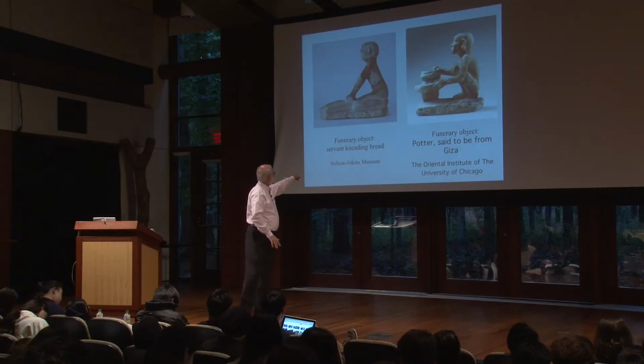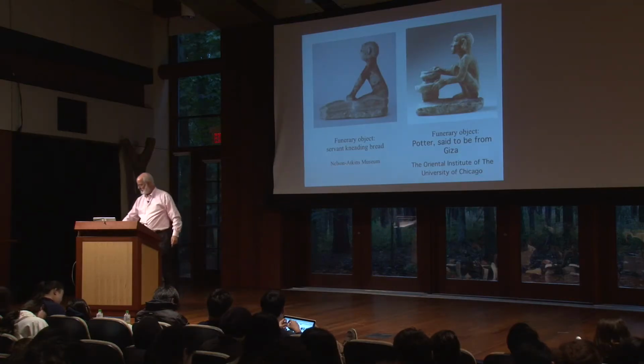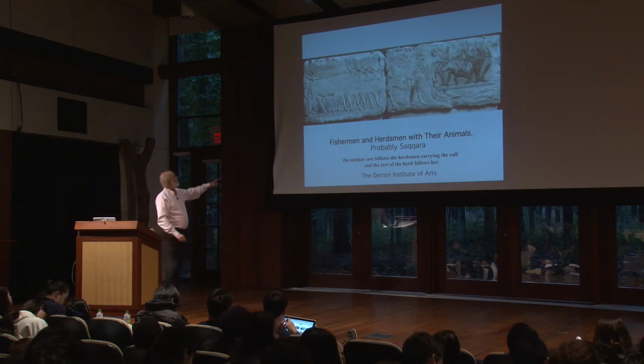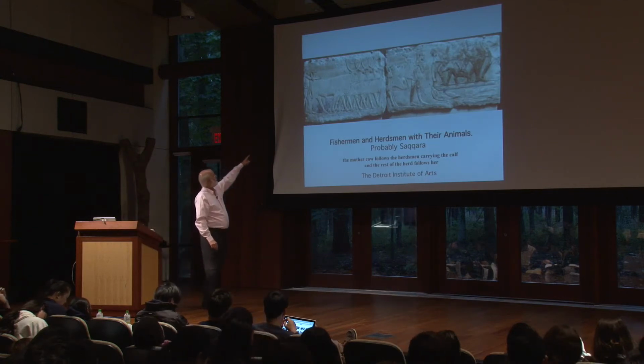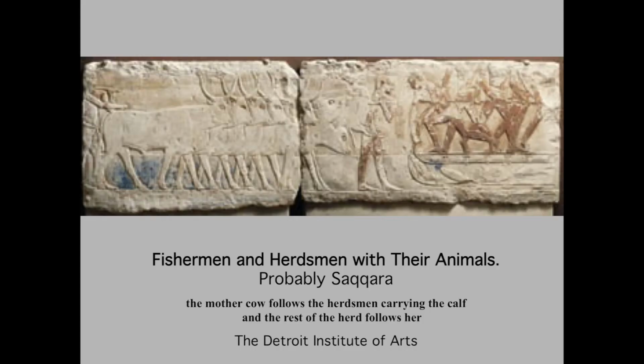So you've got a servant kneading bread, a potter making a pot. You've got a shepherd crossing a stream, and it's kind of hard to see, but here's the shepherd right here, and you see he's got a little calf, he's carrying it on his back. So the cows don't want to cross the stream, so what he does is he puts the calf on his back and wades in, and then the cows will cross.